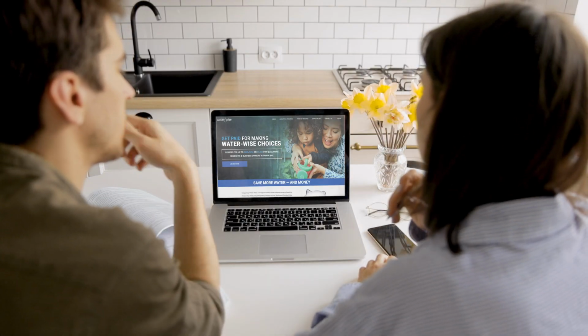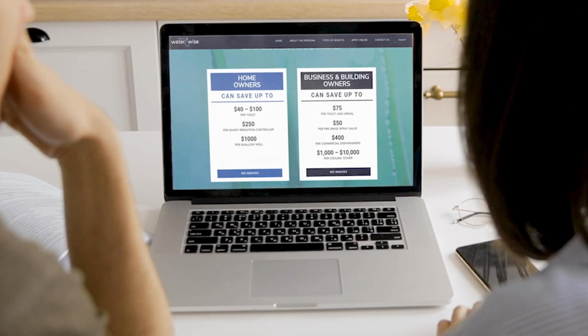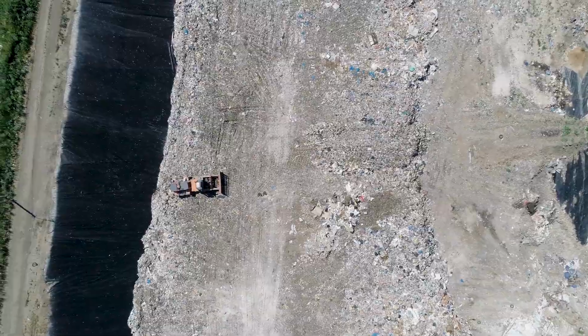I manage Tampa Bay Waterwise, a water conservation program where we provide rebates to people who get rid of their old water-guzzling toilets and instead install new WaterSense certified toilets that use less water and work great. Saving water helps the environment, but throwing the old toilet into the landfill doesn't.